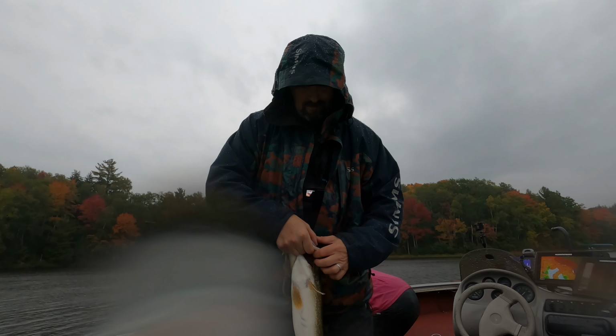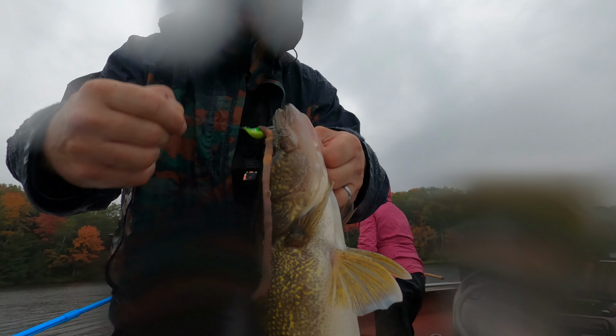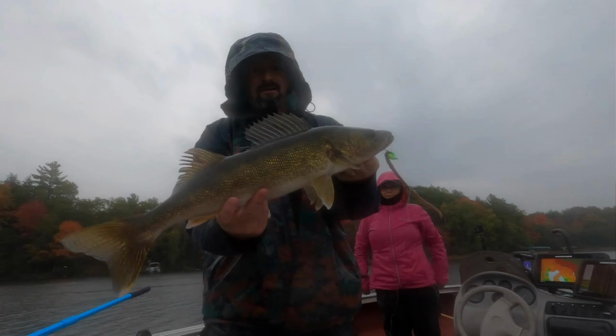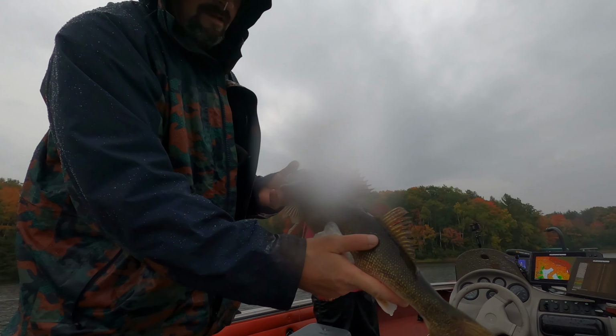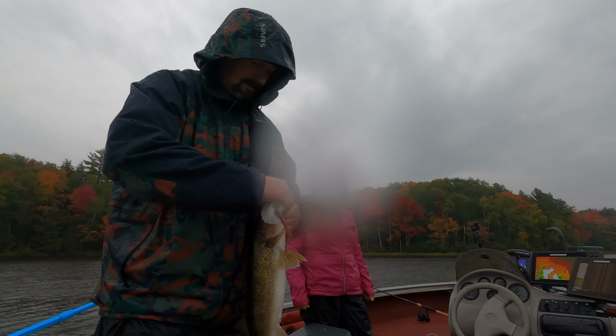Nice fish. Yeah. Move it up in here. Crappie day on that little weedless jig. Turn the camera off here. Little weedless jig. And this fish has been hit by something. You can see the teeth marks on him. But he is healthy. She.